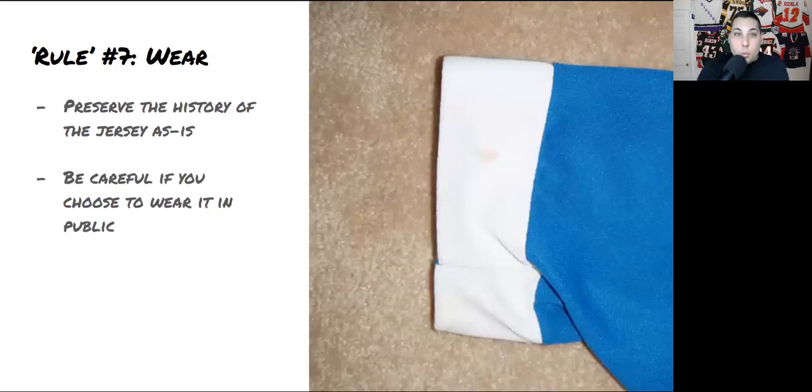Rule number 7 is wear. So in general, you want to keep the wear on the jersey to the player who played in it. So hence the autograph discussion a moment ago. If you wear a game-worn jersey playing pickup hockey, for example, it'll start to get new wear on it, stick marks and puck marks, but that wear will have come from you and not from the player.